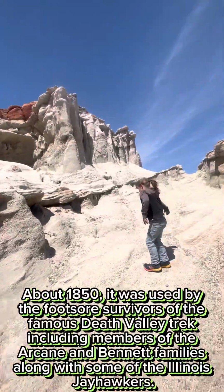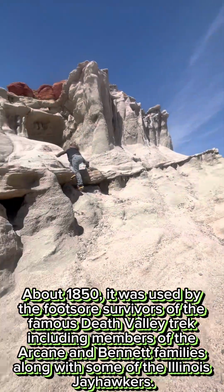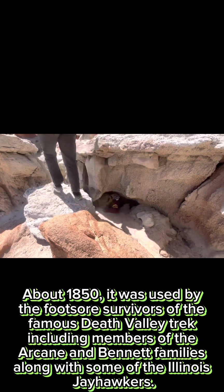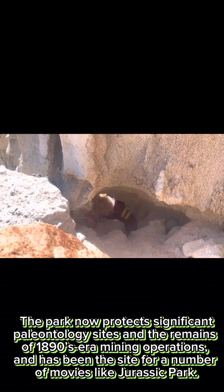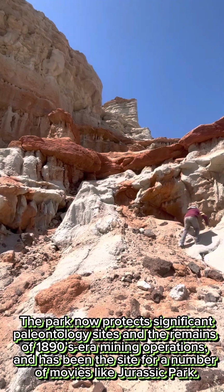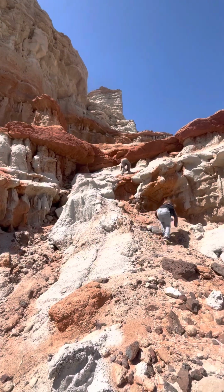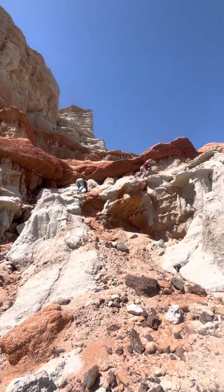About 1850, it was used by the footsore survivors of the famous Death Valley Trek, including members of the Arcane and Bennett families along with some of the Illinois Jayhawkers. The park now protects significant gully sites and the remains of 1890s-era mining operations, and has been the site for a number of movies like Jurassic Park. It really did feel like a land for dinosaurs.